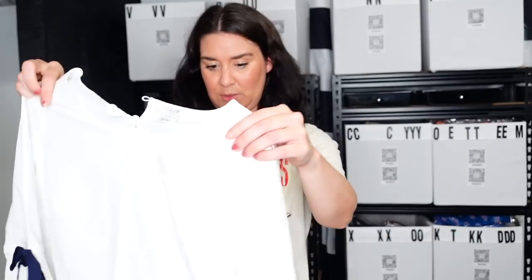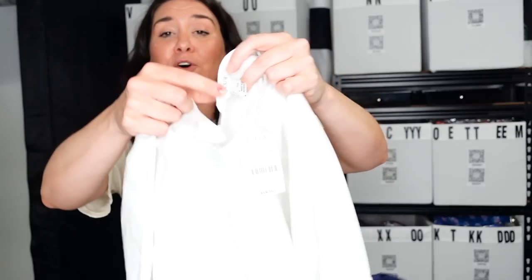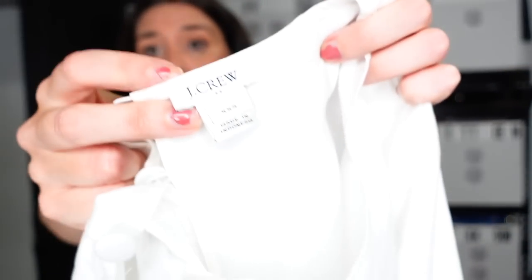Especially, this is new with tags. Did I say that? Or maybe it's not. No, it's not. That's a lie. Oh my gosh. This is new with tags. Yeah, this is new with tags. J. Crew. There's so much J. Crew in this haul. You guys, I just kept finding it, and it was new with tags, and it was new stuff. What is going on with my camera?